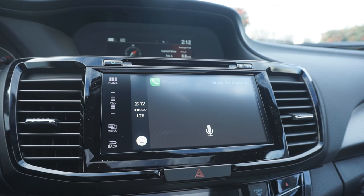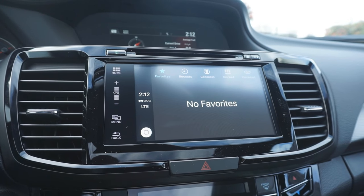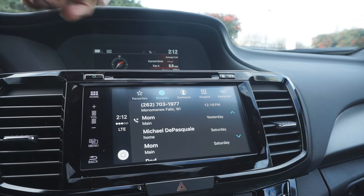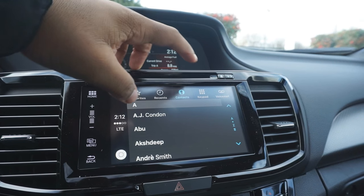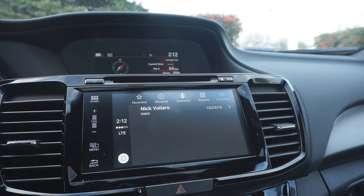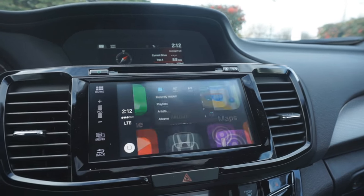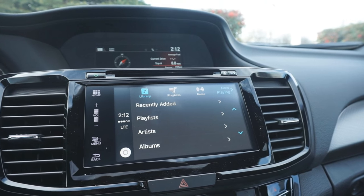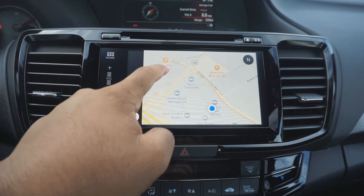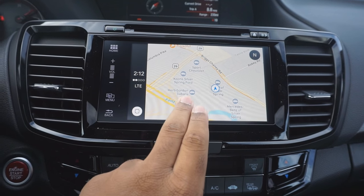So this shows all of your phone. Whom shall I help you call? And Siri will always be there to help you, you know, keep everything hands-free. So here are your favorites, recents, contacts, which you can swipe through all of them here, your keypad, and your voicemails. So it's basically like the same thing on your phone. Here's your music, which syncs up to your phone. Apple Maps, which is loading right now. And it shows you your location, and it can show you all of your previous destinations.